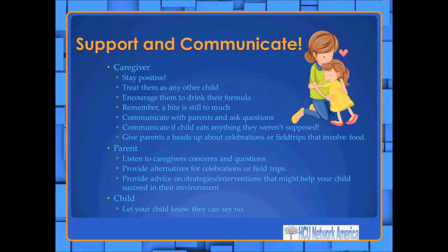So these are some important things I think that really go hand in hand for the caregiver-parent-child relationship, and support and communication are essential, in my opinion. It is important for everyone, the parent and the caregiver, to stay positive, and for the caregiver to treat them as any child and encourage them to drink their formula. Again, remember that a bite is still too much. That is something that really should just be reiterated down the line with everyone. There's no such thing as just a bite when it's something you should not be eating.